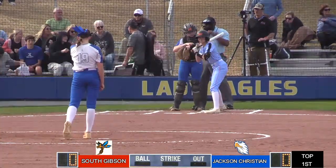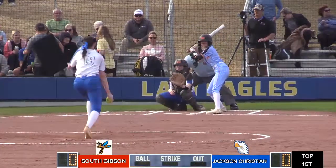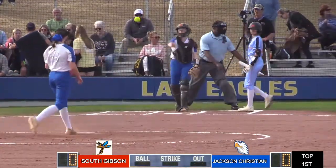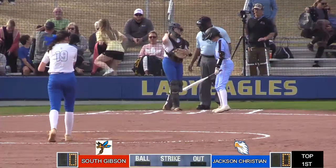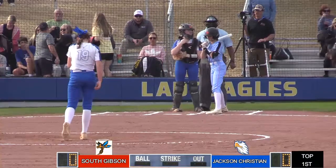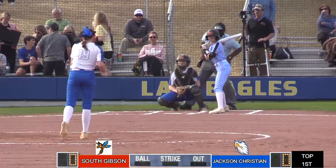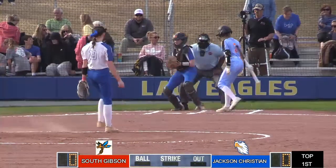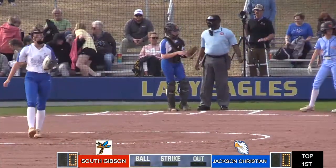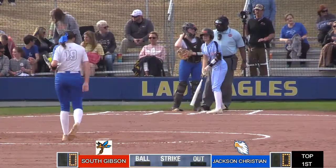But the game is on, first batter is in. That's Sydney Scott, who wears number 3 for South Gibson. And the first pitch, the umpire says it was a ball. On the mound is Maggie Richardson, who had such a great season last year. I believe the Lady Eagles were 22-10-1, made the state tournament. Second pitch, just a little low and inside, so should be a 2-ball, no strike count.